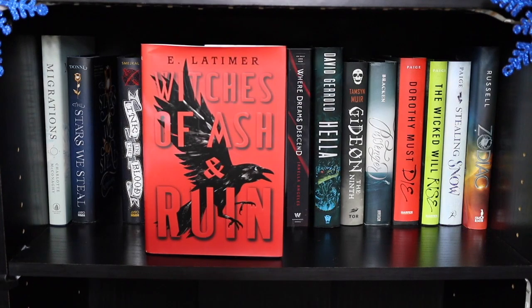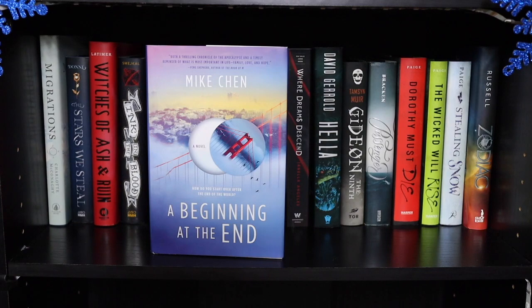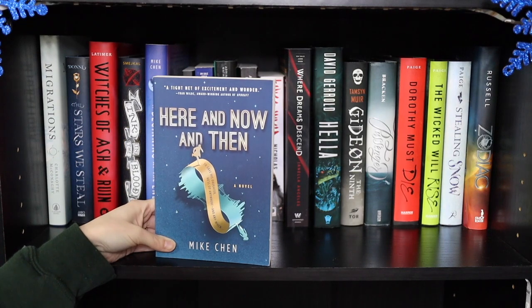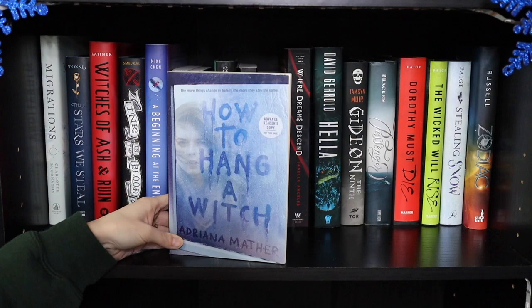Witches of Ash and Ruin by E. Latimer. Ink in the Blood by Kim Smejkal. A Beginning at the End by Mike Chen. Here and Now and Then by Mike Chen. Sharp Objects by Gillian Flynn. How to Hang a Witch by Adriana Mather.